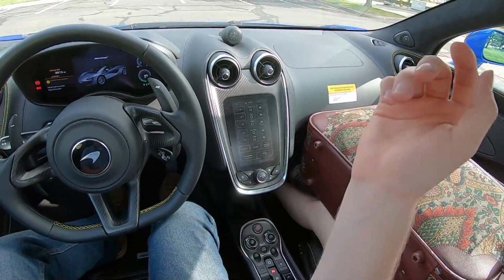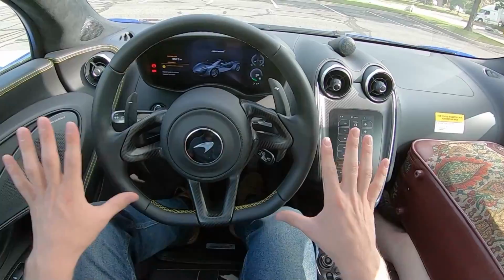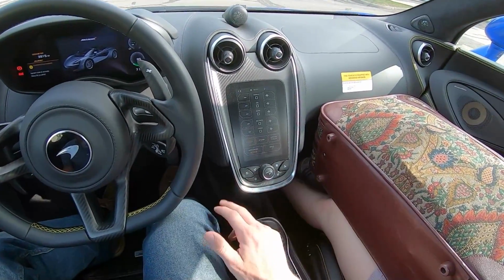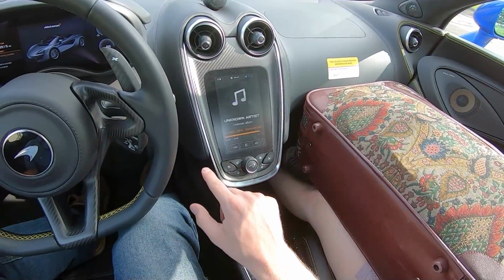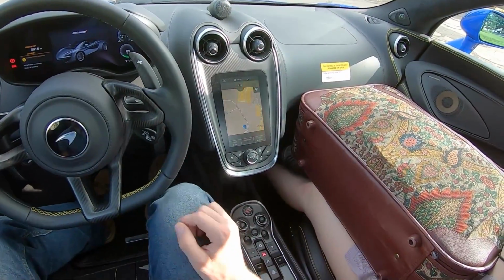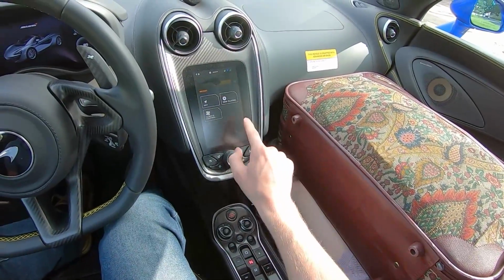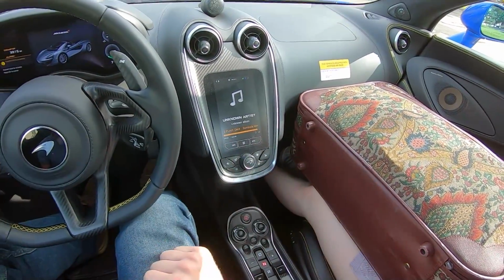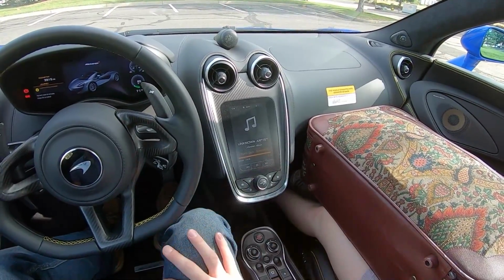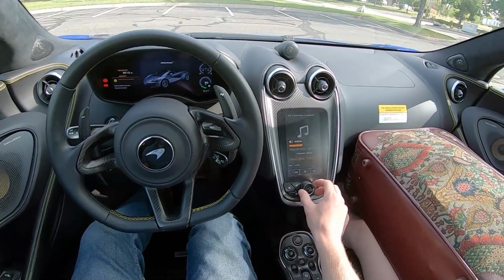For audio controls in the 570S, there's only one big old grippy volume knob here with good detents. Nothing on the steering wheel, as that is focused on driving. For track selection, this is a little bit screwy. You've got your touch buttons right here. But if you're in a different menu, say navigation, there's no way to change tracks easily without having to hold the button here, go to now playing, and then change your tracks. So not a big deal, but you do have to change what you're doing. It's a simple setup. So let's switch tracks and get on the road.